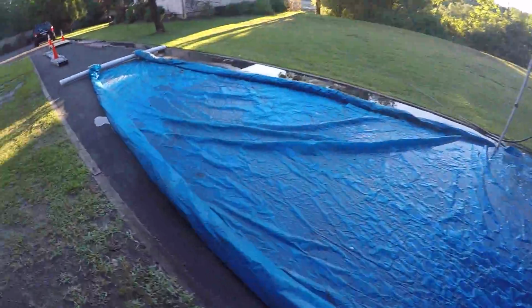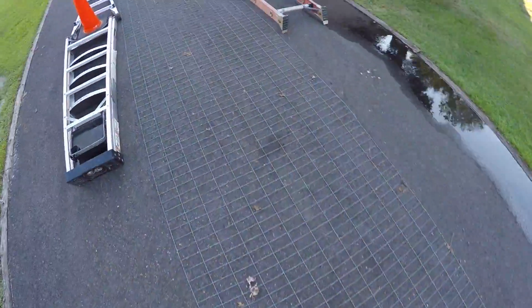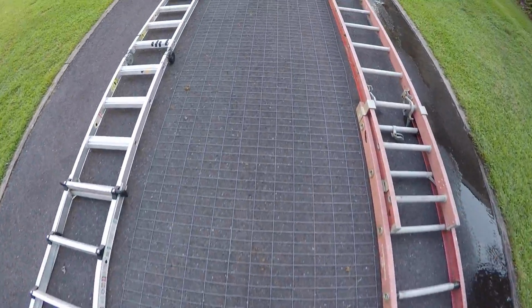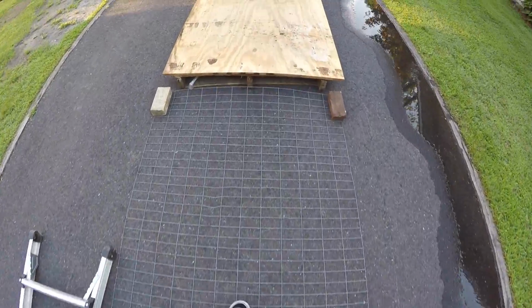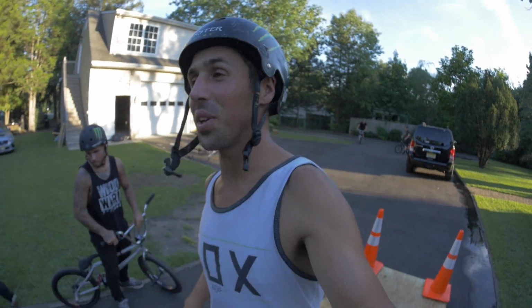Then you have to Fakie over the tarp to maneuver over the PVC pipe onto the metal fencing. And you have to stay in the center and not get caught in the ladders. You have to somehow make it on top of the plywood and get through the cones. This course is really gonna separate the men from the boys.